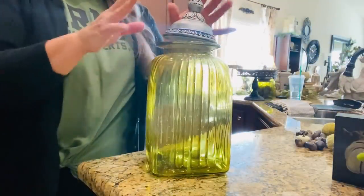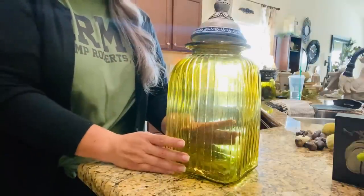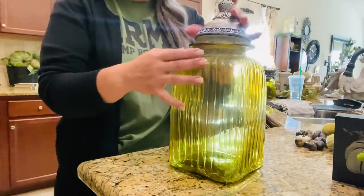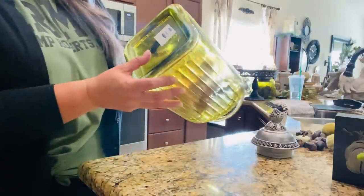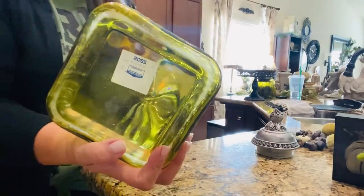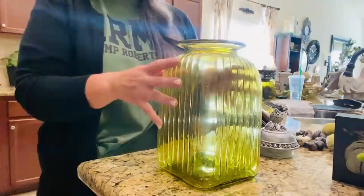Okay, here is the canister I'm going to use. I always get questions on these. I have four of them. I purchased these years and years ago at Ross. I think I might still have the price tag on the bottom of this. I don't know if you can, no, I can't read it. It wasn't very much. It was like $10.99 or $9.99 for the largest one.